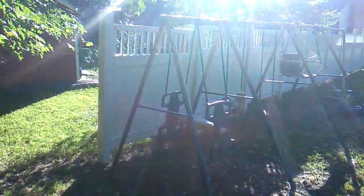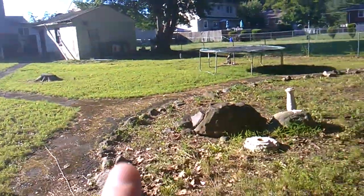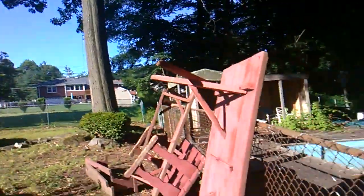I have this swing set in my backyard, so this is, well, somewhat new. It came a couple of years ago, but I gotta keep an eye on my dog. He's over there. Look at Maxie. Go, Maxie.